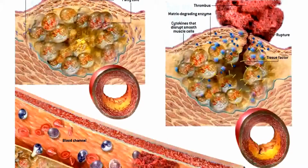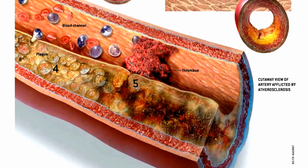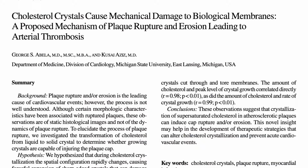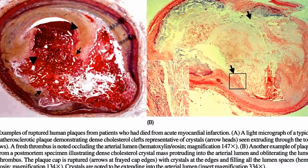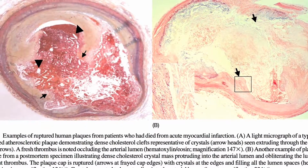A blood clot can form, shutting off blood flow to a part of our heart, which can then die and kill us. What causes that final step, the rupture of the plaque? 10 years ago, researchers at Michigan State proposed a mechanism. They noted that when you looked at ruptured plaques from human autopsies of people that died from heart attacks, they're filled with cholesterol crystals protruding out from the plaque.